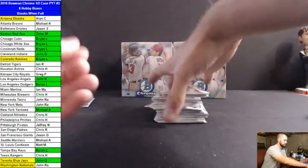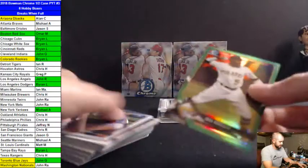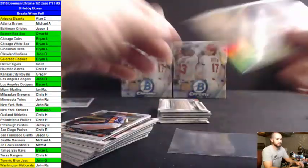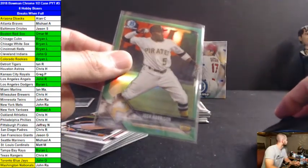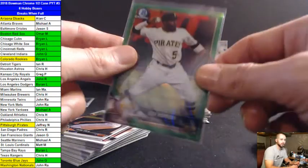Alright, box number two. Oh, got a green. Let it be a green auto. For the Pirates, Josh Harrison, number 2/99. Jeffrey? Yeah, the Pirates in every break. And I think he got something in every break.